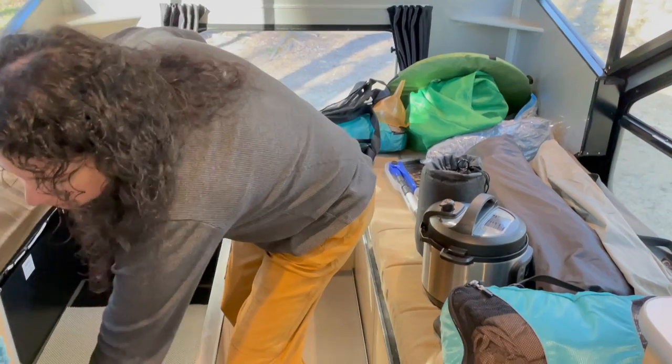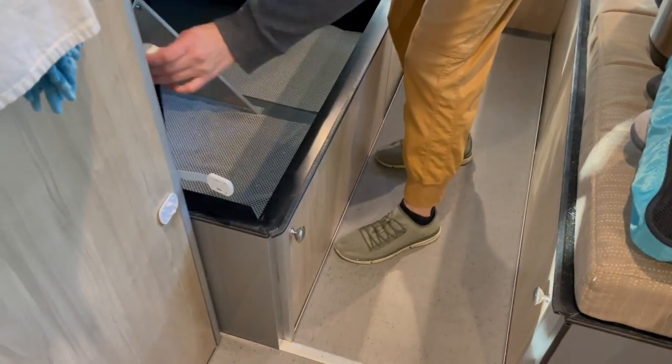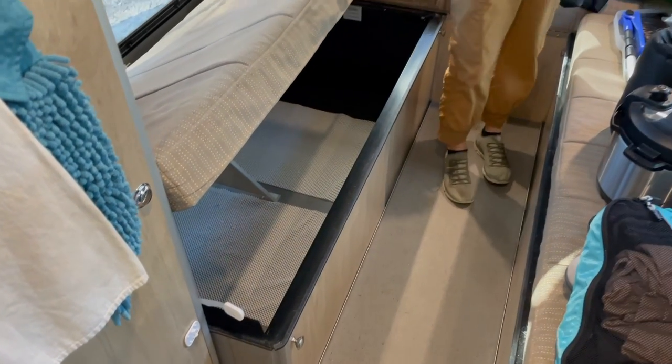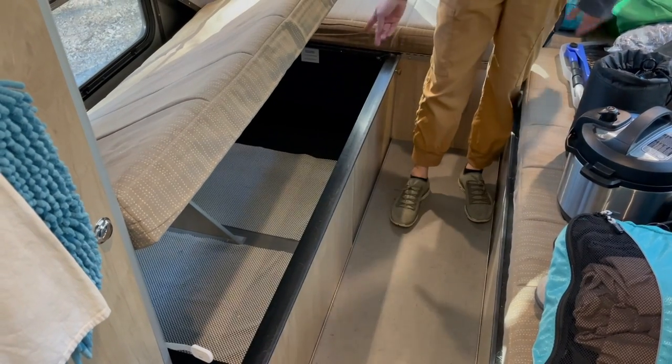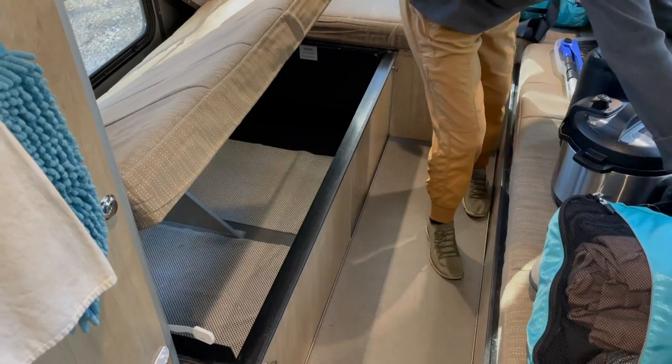It lifts up like this, and then there's this brace that holds it up on one side, and it stays up like that. And we've got some non-skid things down on the bottom, so stuff stays put. Right. It'll work well. Down in the inside, there's some white and black ones.